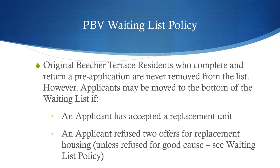If the unit is not convenient to public transportation or childcare needed for the family to work. If there's been a serious illness or hospitalization or death of a family member that makes this not a good time to move. And the last, if the unit is in a senior site for persons 55 and older, and that is not your preference, if you're just not interested in that right now, you might still be in the future, that's okay. That is considered good cause.